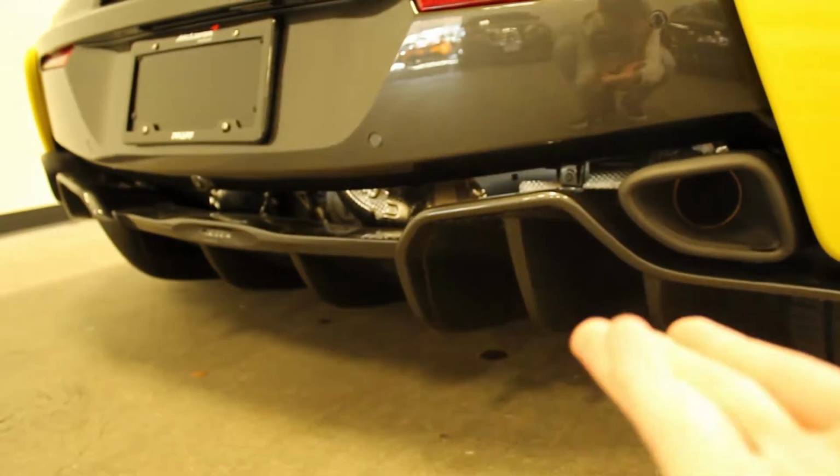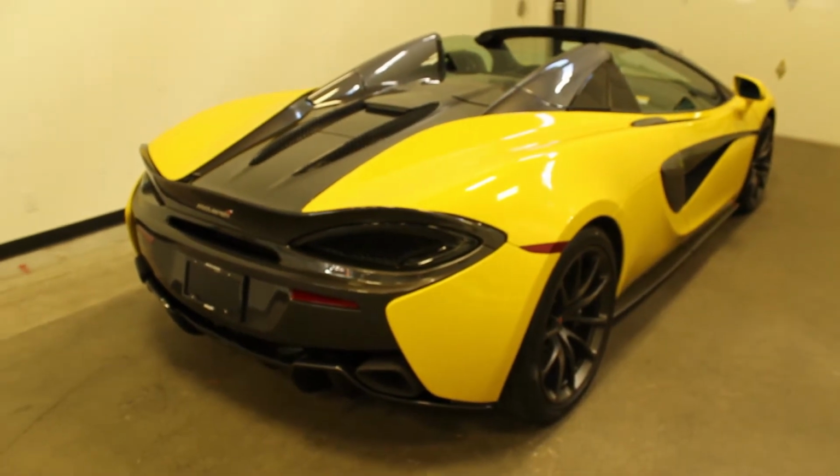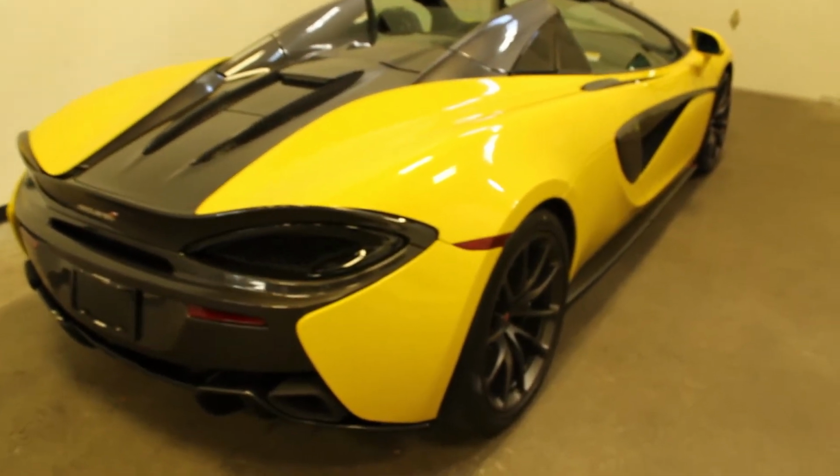And then we have the rear diffuser. This car is sitting on Pirelli P Zeros. It's just an amazing machine.